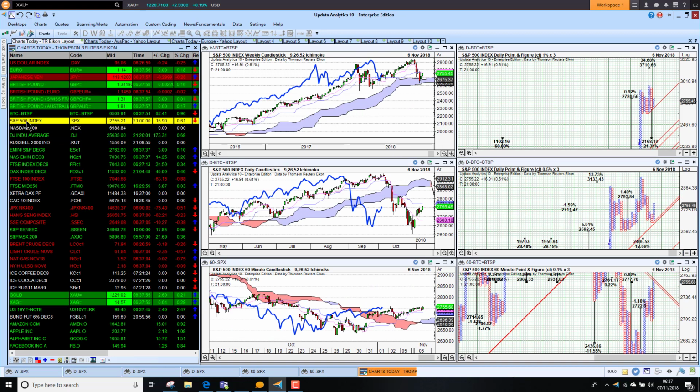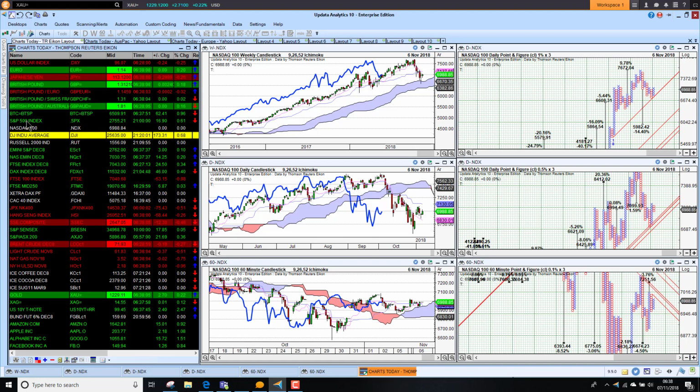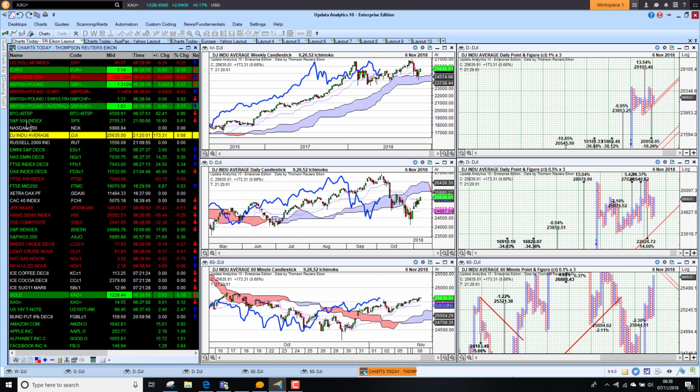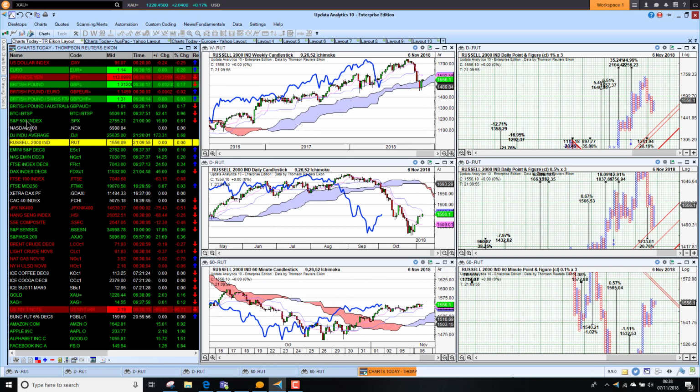US stock markets last night were up just under 1% across the board on the indices. We saw the S&P up 0.6%, moving into bullish territory. The Nasdaq also moving to short-term bullish territory, and the Dow actually already in short-term bullish territory, looking a bit better as well. The Russell 2000 also improving.